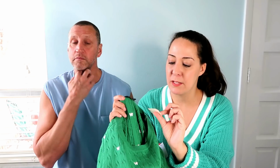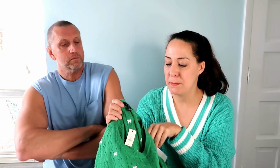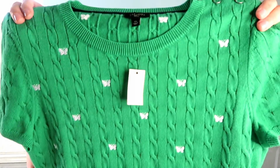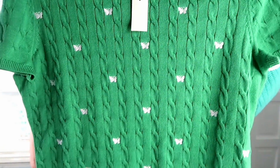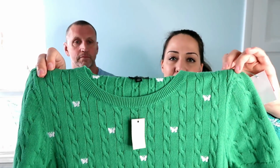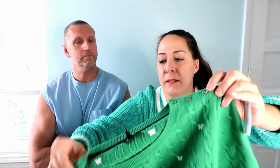So the next piece is a petites. Do we like petites? Apparently not by the shaking of your head. No, we do not like. Anybody who is a petite, love you. Selling petites is a little bit tough, but this was brand new with tags. Talbots Petite, size medium. It's a really true green cable knit cotton sweater, short sleeves with embroidered white butterflies and buttons on one side of the shoulders.